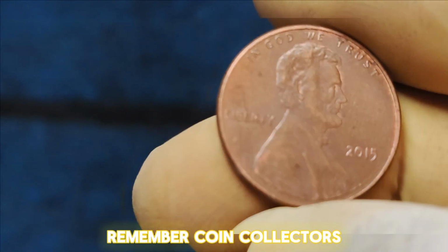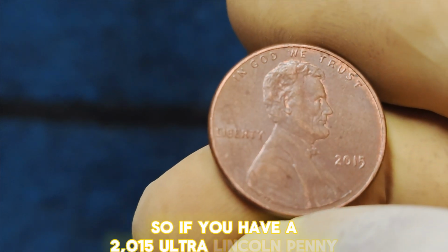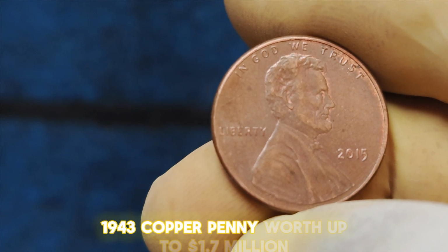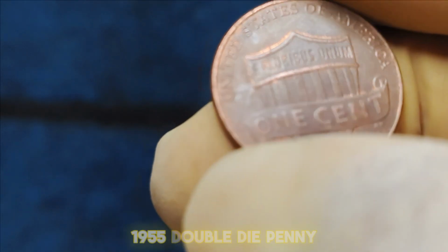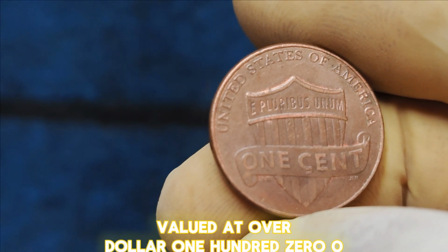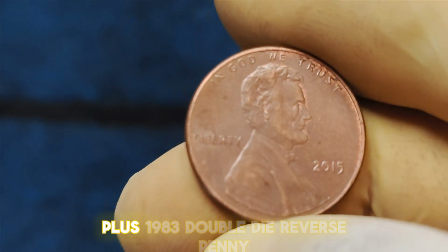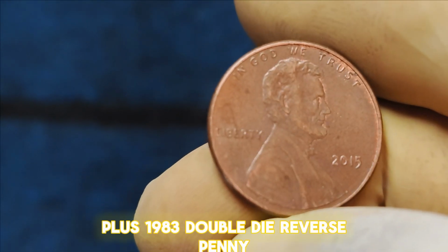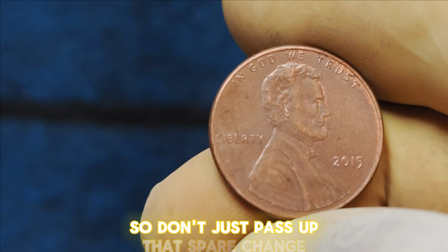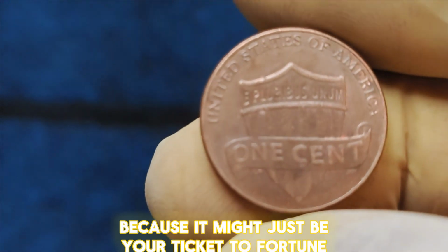Remember, coin collectors are always on the lookout for rare finds, so if you have a 2015 Ultra Lincoln penny, you could be the next millionaire. 1943 copper penny, worth up to $1.7 million. 1955 double die penny, valued at over $100,000. 1972 double die penny, can fetch $14,000 plus. 1983 double die reverse penny, sells for up to $7,000. So, don't just pass up that spare change, because it might just be your ticket to fortune.